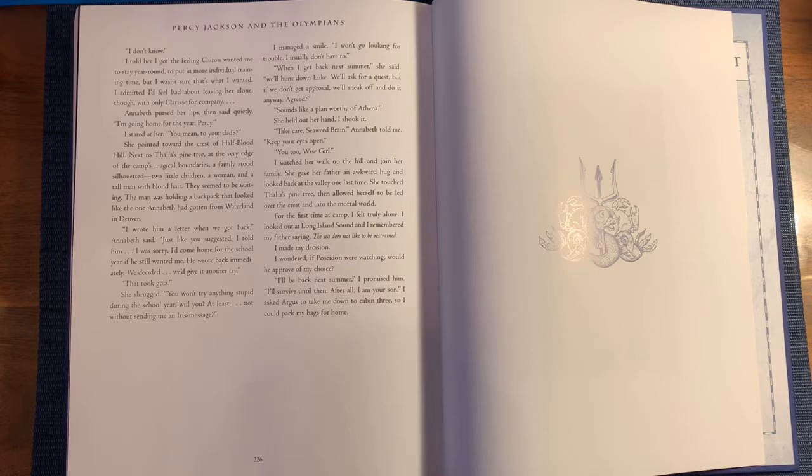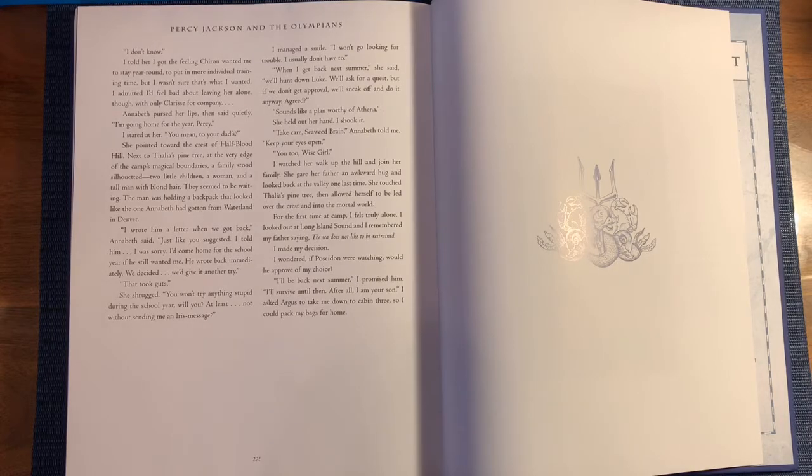"I wrote him a letter when we got back," Annabeth said. "Just like you suggested. I told him I was sorry. I'd come home for the school year if he still wanted me. He wrote back immediately. We decided we'd give it another try." "That took guts." She shrugged. "You won't try anything stupid during the school year, will you? At least, not without sending me an Iris message?"